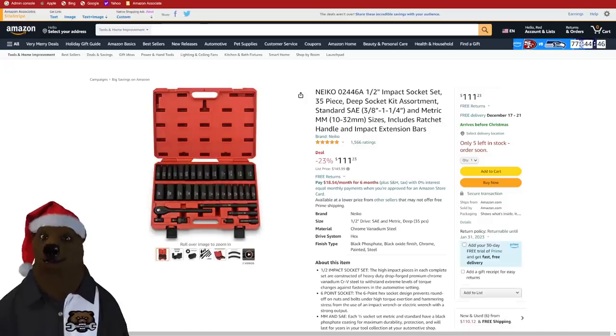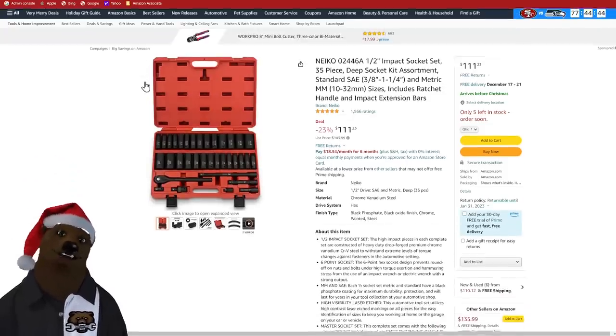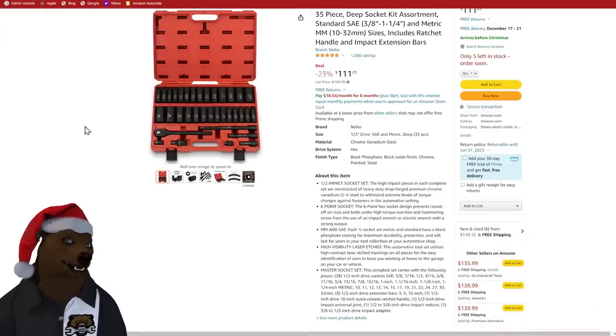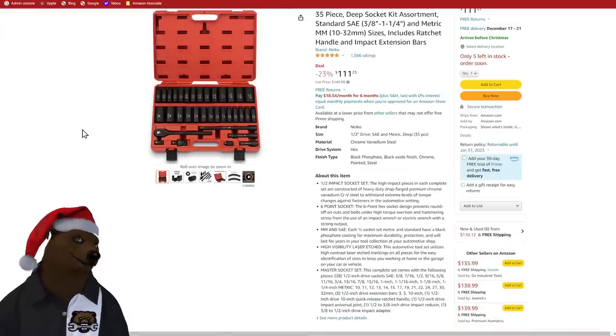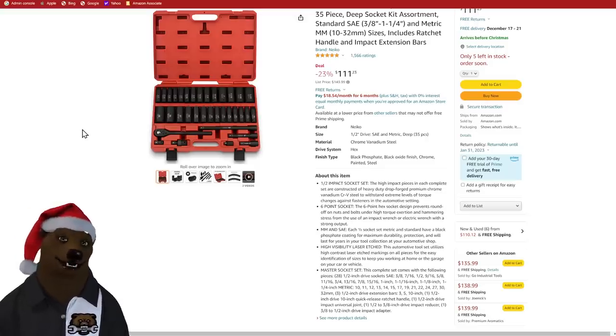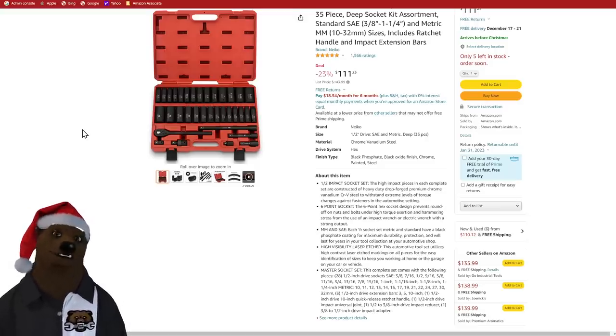Next up, we got the Neiko. Now these are fantastic. The Neiko impact sets, man, they're just ridiculously good. Somebody tried to tell me that Neiko actually makes them for Proto. I have absolutely no confirmation on it, but if somebody can find something like that, I would love to see it. But that said, they're a friend of the channel.